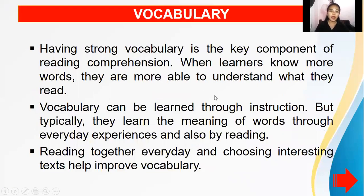When talking about vocabulary, this is the key component in reading comprehension, of course. When learners know more words, they are more able to understand what they read, right? And vocabulary can be learned through instruction. Just like when we have our classes, we give activities, for example, give the meaning of these words, and use the following words in a sentence, and etc. But typically, they learn the meaning of words through everyday experiences.